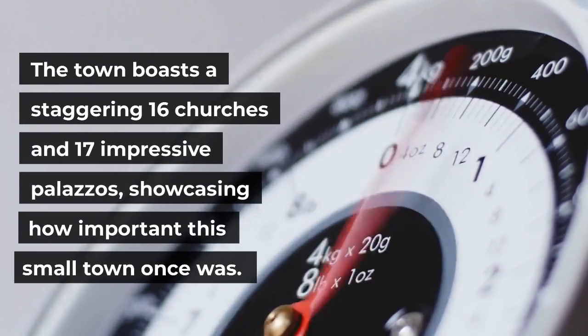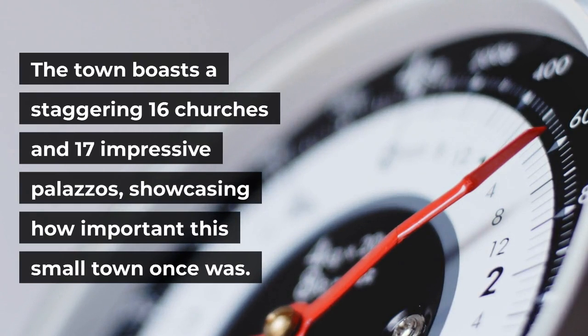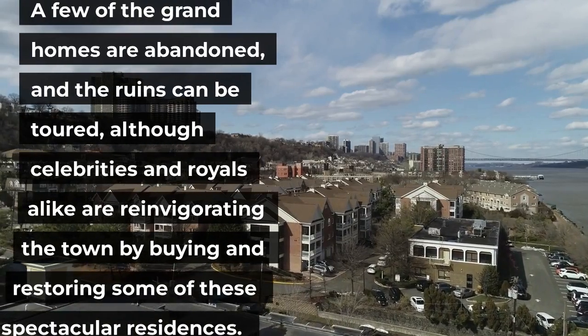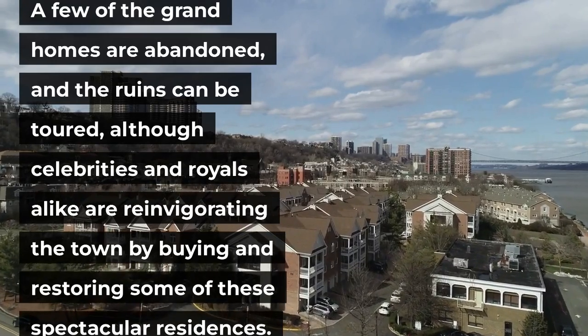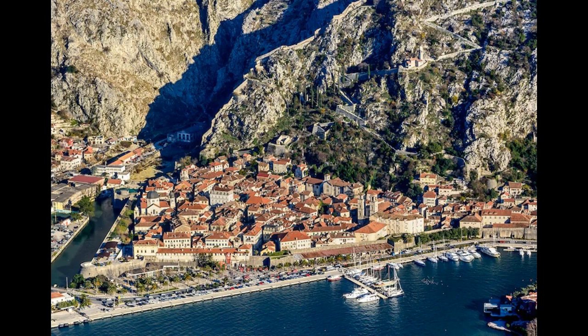The town boasts a staggering 16 churches and 17 impressive palazzos, showcasing how important this small town once was. A few of the grand homes are abandoned, and the ruins can be toured, although celebrities and royals alike are reinvigorating the town by buying and restoring some of these spectacular residences.